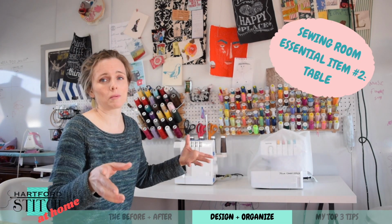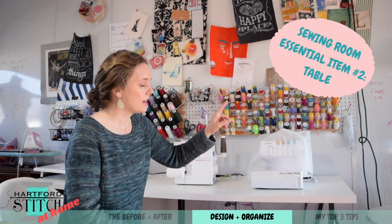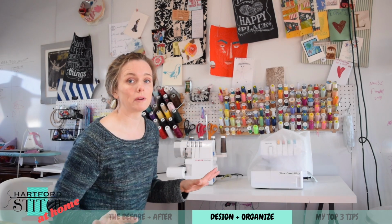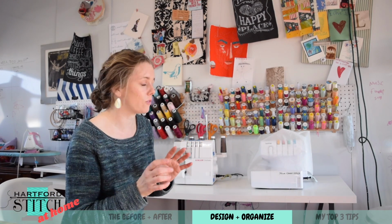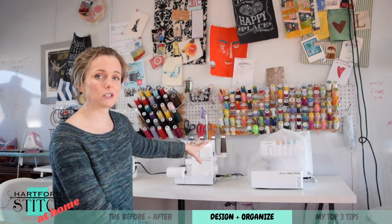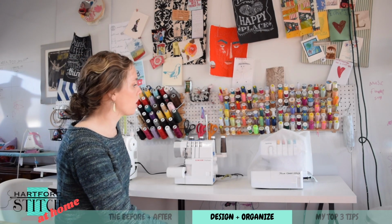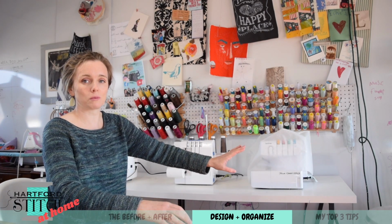I can't remember the name of it. It's IKEA. I'll put it up there. And it's just got some basic legs. I love having a long table because I can keep all my sewing machines out at one time. I used to just have one table and I would move them back and forth. But now I can have my cover stitch, my serger, and my regular sewing machine all out ready to go, so I can just kind of scoot back and forth between them.